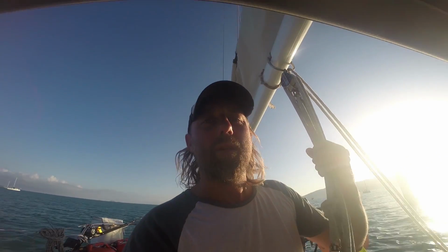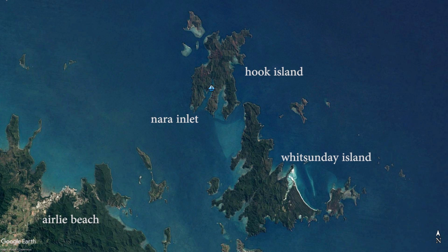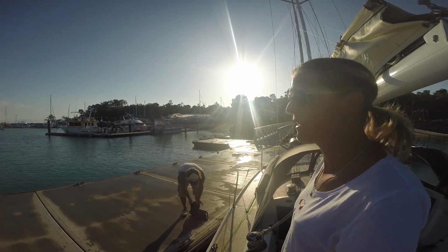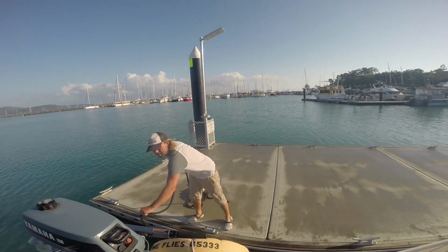Heading back into Able Point Marina just to fill up with some water, and then we're going to head over to Nara Inlet probably, because we've got a bit of bad weather, and we'll hide out there for a couple of days. But first of all, we need to have a bit more water than we've got. Just filled up with some water here at the public jetty, which is right next to the boat ramp at Able Point Marina.